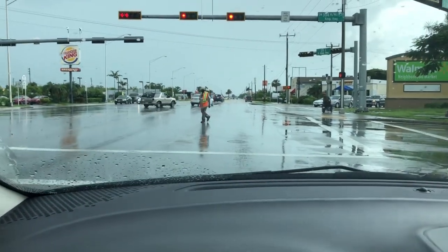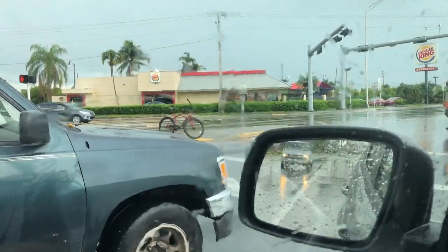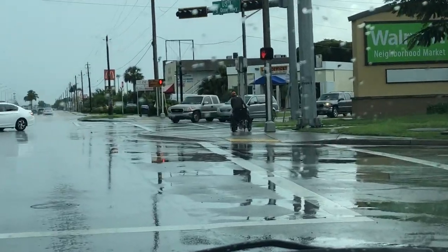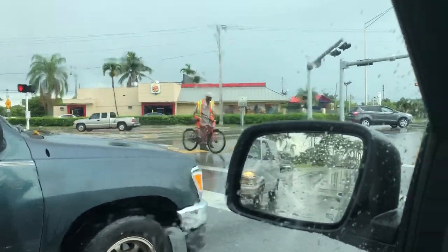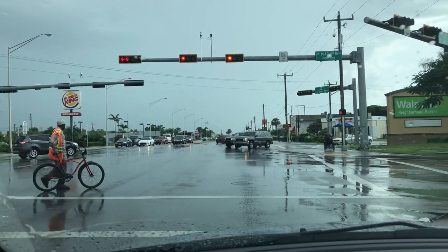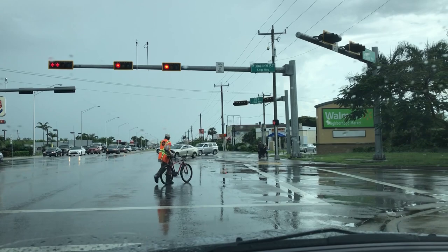That is like the sweetest thing. This guy just stopped and parked his bike right there and helped that man over there across the street. In his wheelchair. Yep, in his wheelchair. How sweet. And it's raining. He took time out of his day to help him get across the street. It ain't so bad down here like people think it is.